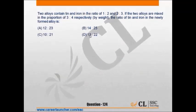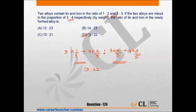The next question is, two alloys contain tin and iron in the ratio of 1:2 and 2:3. If the two alloys are mixed in the proportion of 3:4 respectively by weight, the ratio of tin and iron in the newly formed alloy is. Now we have 3 into 1 by 3 plus 4 into 2 by 5, this would be the weight of tin, and 3 into 2 by 3 plus 4 into 3 by 5, this would be the total weight of iron. Calculating both the sides, we get our answer as 13:22. So the answer to this question is option D.